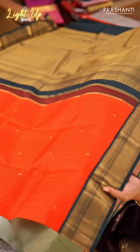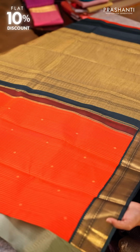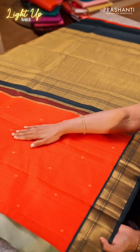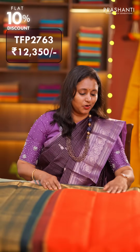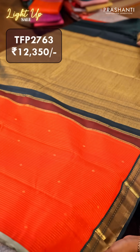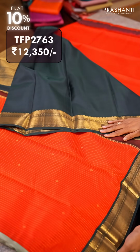Red and green, a stunning Korvai Kanchipuram in a traditional color combination with vertical zari woven pattern, small zari buttas with a rich border in Korvai weaving. That's the pallu, and this has got a beautiful blouse in bottle green.